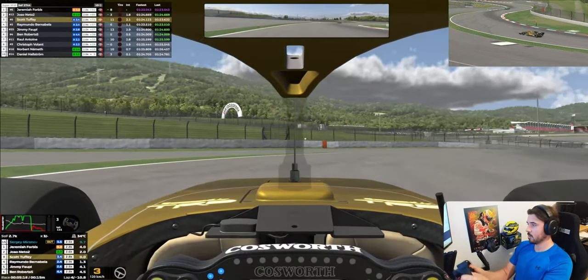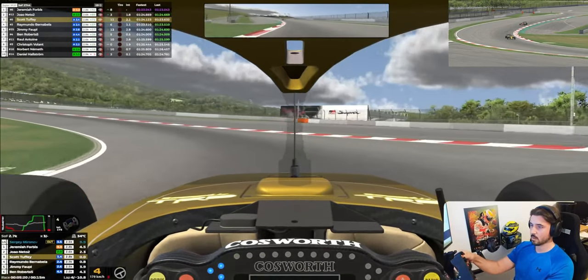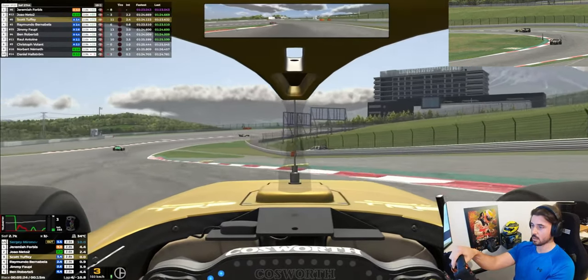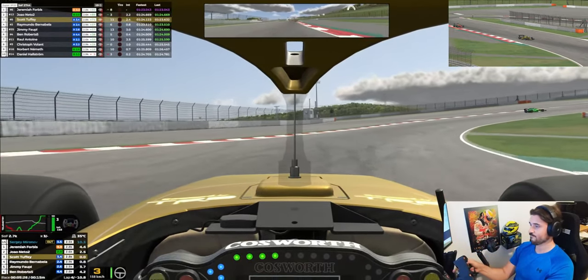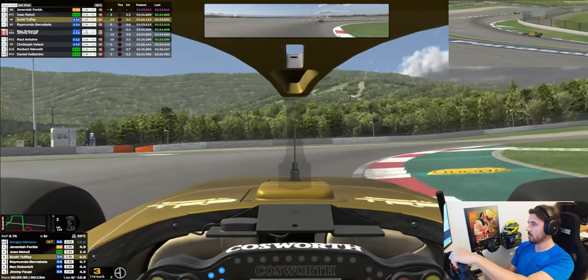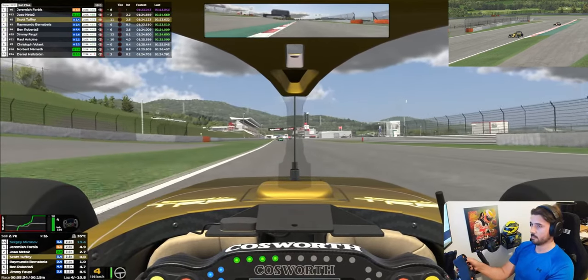No, what have I done there? What have I done there? I just completely forgot which way the corner went. James, how you love this sector, I don't know. I can't fucking stand it.